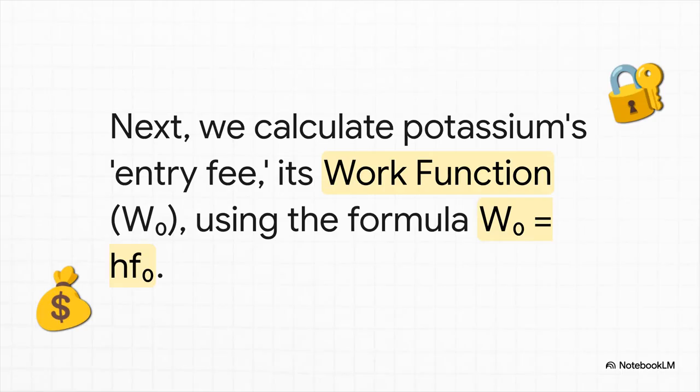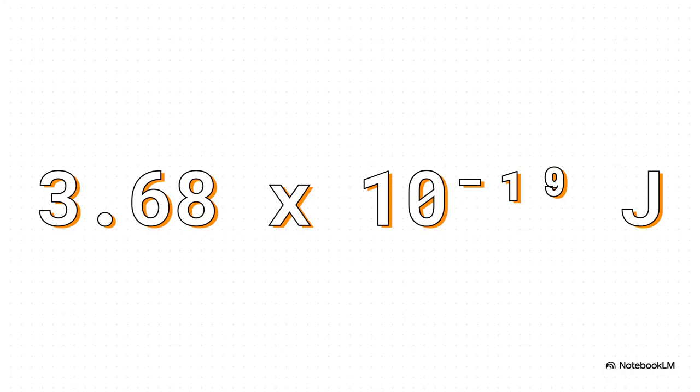All right, now for the other side. We need potassium's entry fee, its work function. And since that's a known property of potassium, we can calculate it. And that number comes out to 3.68 times 10 to the minus 19 joules. Okay, the stage is set. We have both our numbers. Let the showdown begin.